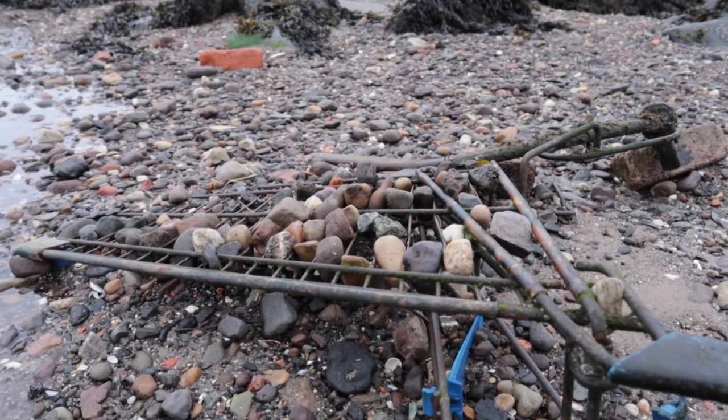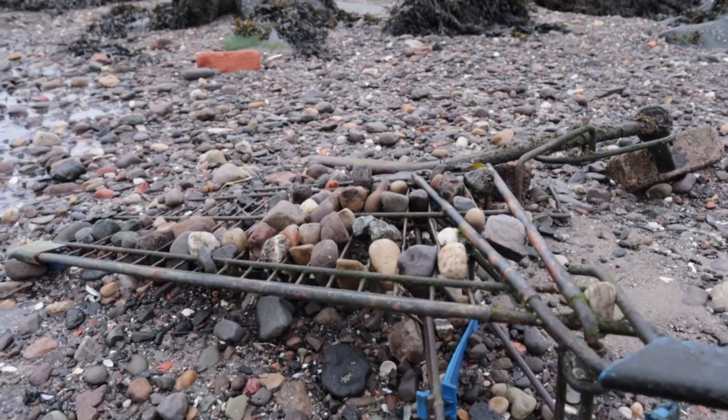It's quite the most artistic looking abandoned shopping trolley I've ever seen.